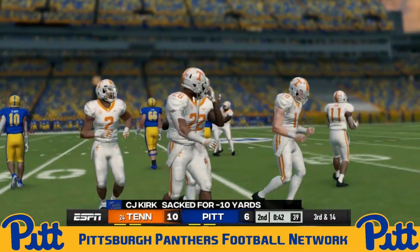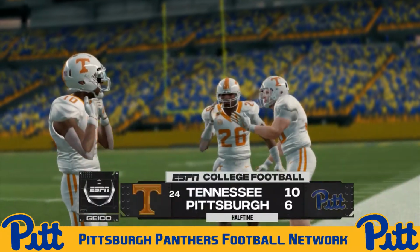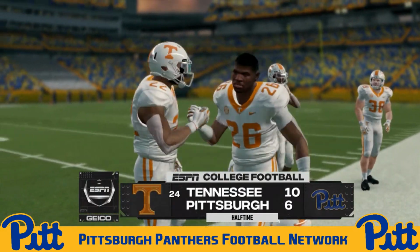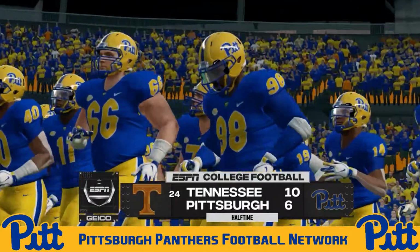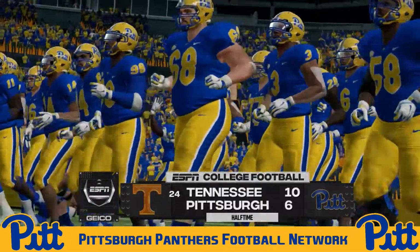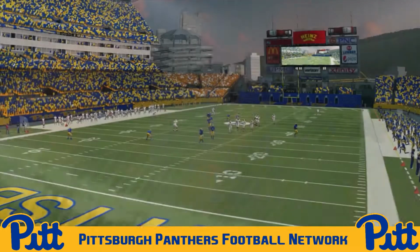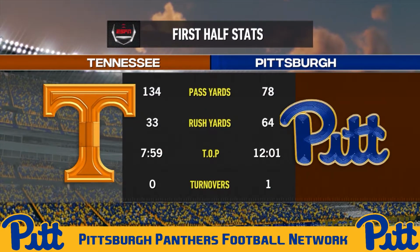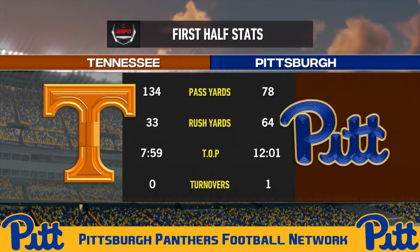1 sack begets another. J.R. Ingram looking like the best player in college football. He's living up to all the billing yet again. He gets a sack of C.J. Kirk, and so the Panthers are more than happy to take the clock and run things down to halftime, trailing Tennessee 10-6 here in the early evening hours at Heinz Field.